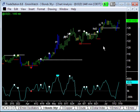Are all the correlated markets starting to line up to say we're in trouble and the equity market is going down and down hard? It's a little bit mixed at the moment. Certainly, this is a bond chart, a daily chart of the 30-year bond market. We're just about to crack new highs on the bond market. So people are rushing to the safety of bonds. That's one confirming indicator.